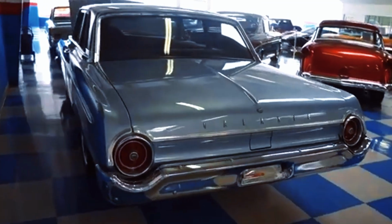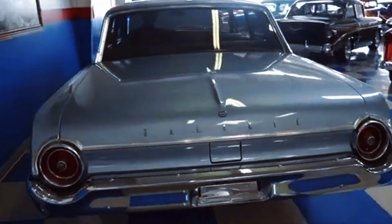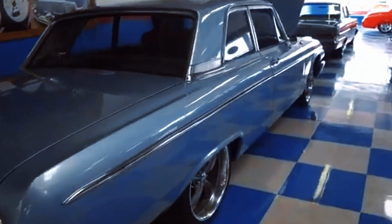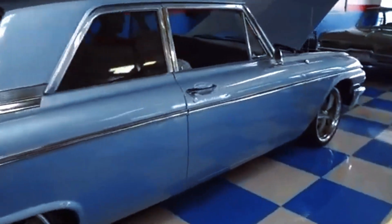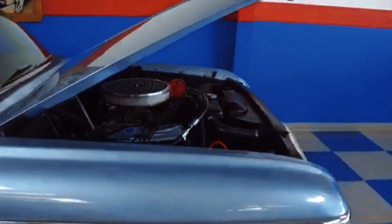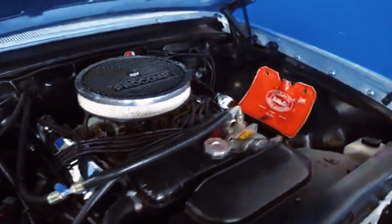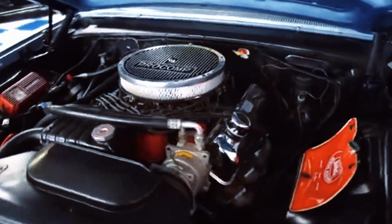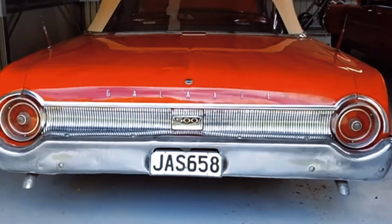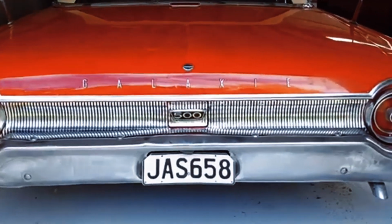The interior of the base model was basic, with cheap materials and few amenities. The bench seats were standard, and the dashboard was Spartan, offering only basic instrumentation. The base Galaxie was powered by small, underpowered engines that did not deliver the muscle car performance that would later be associated with the Galaxie name. The standard engine was a 3.7-liter straight-six, producing just 135 horsepower.